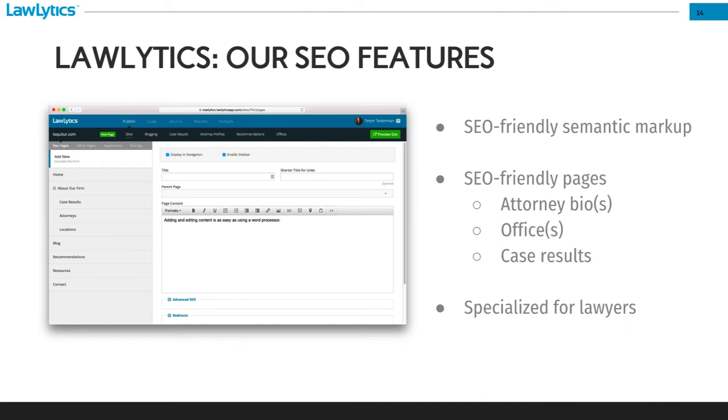We use cutting-edge SEO practices without the learning curve required to be on the cutting edge of search engine optimization, and without the need for you to hire some expensive SEO person. And in fact, LawLytics helps you avoid the mistakes that overpriced SEO providers often make in order to justify cashing your check.